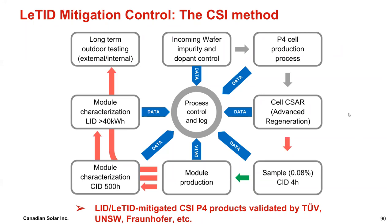The next important step is cell processing. Many institutes, in particular UNSW, have shown that in order to control LeTID, there is a need to develop and upgrade the firing process. The recipe of the firing process is one of the most critical steps at the cell level, and not only the regeneration process. When you have full control of the firing, where you have established the right metallization firing recipe, then the last step is using an advanced annealing or regeneration process.